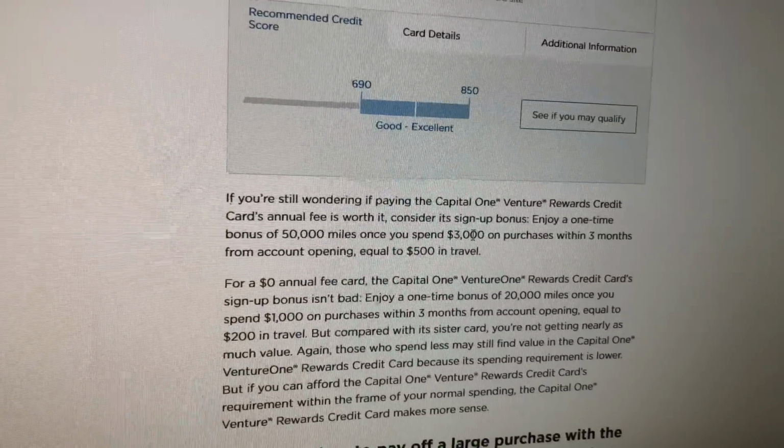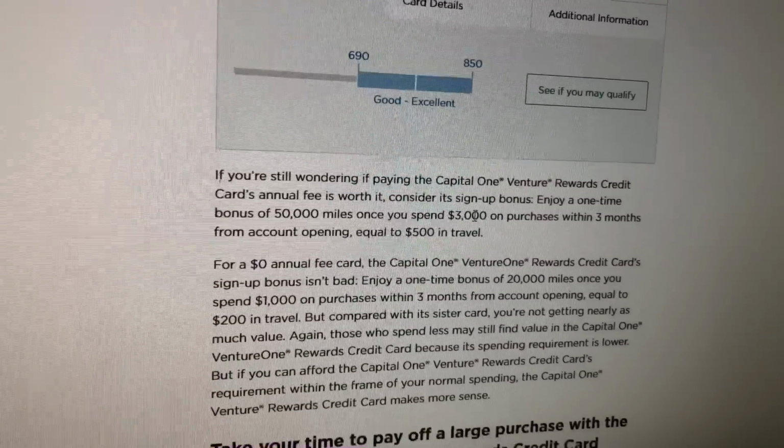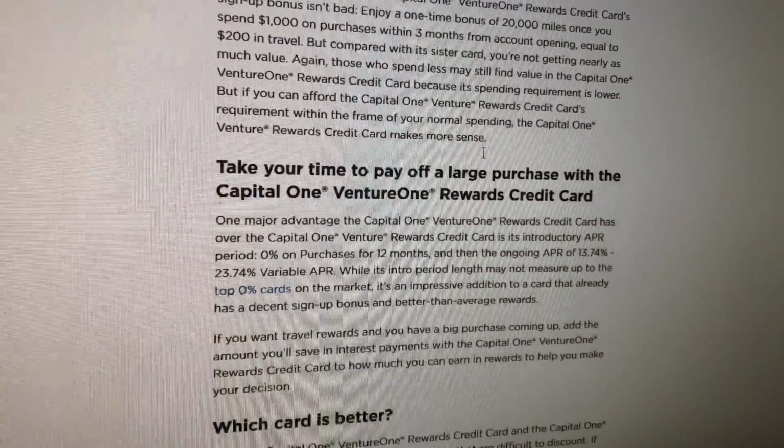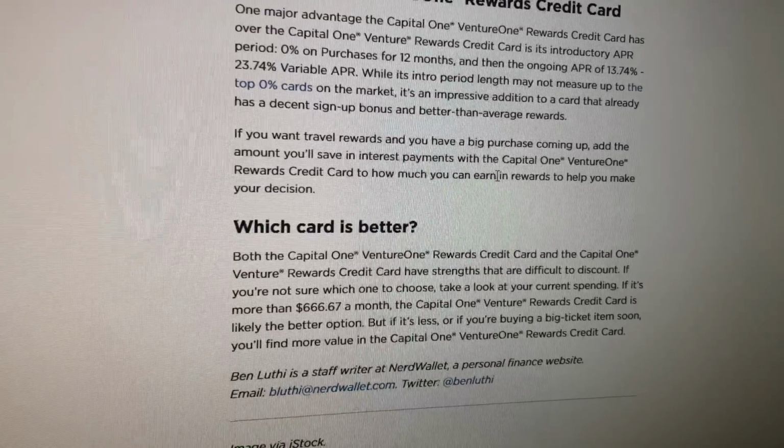But if the annual fee is $100, that kind of hurts the desire to upgrade from the Venture One to the straight Venture. So I have to say that I'm going to stick with the Venture One for right now.